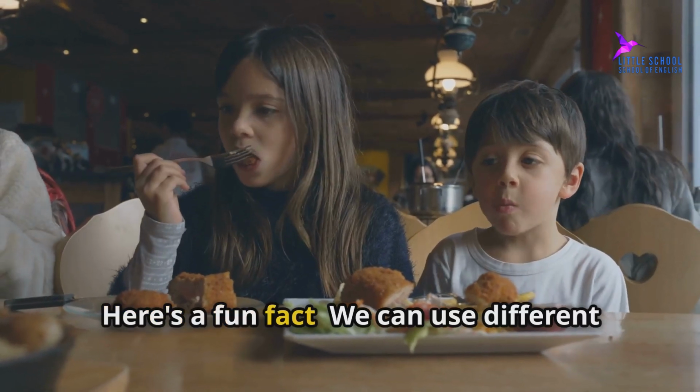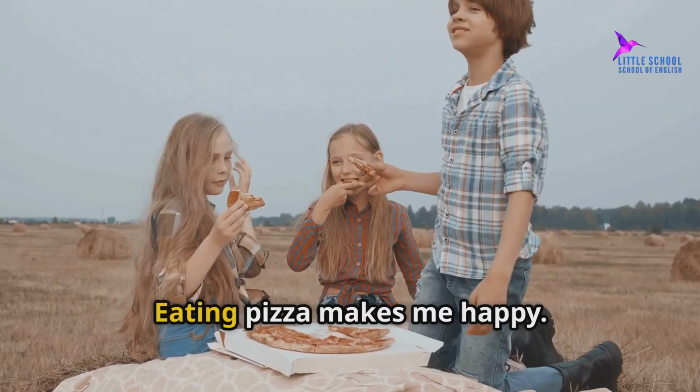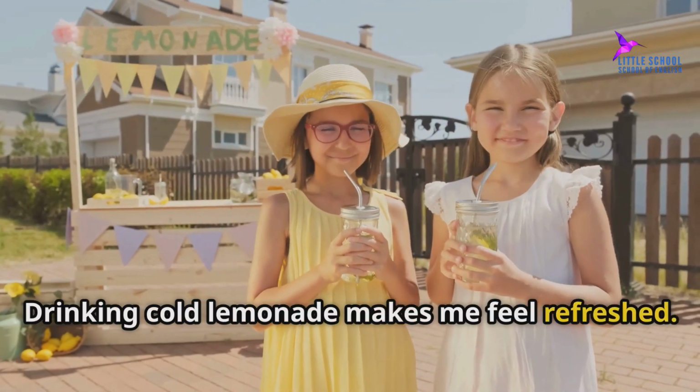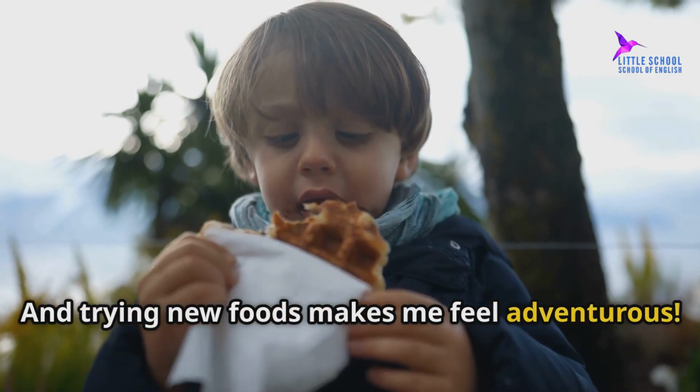Here's a fun fact. We can use different words to describe how food makes us feel. Eating pizza makes me happy. Drinking cold lemonade makes me feel refreshed. And trying new foods makes me feel adventurous.